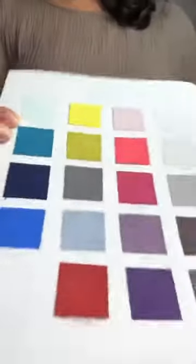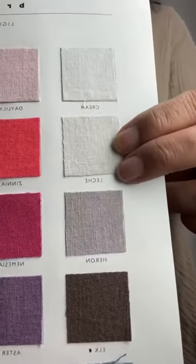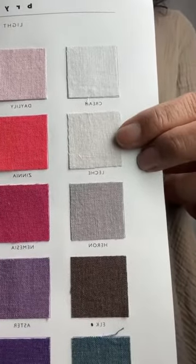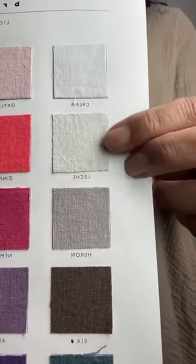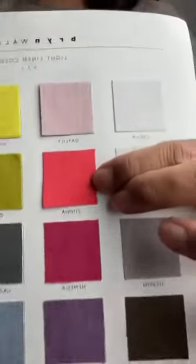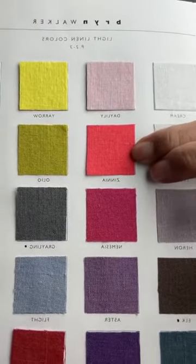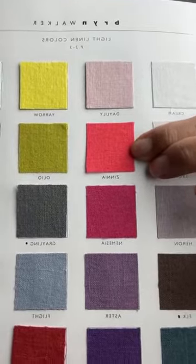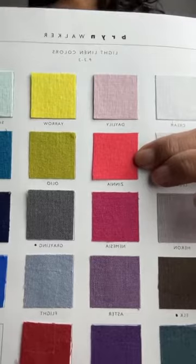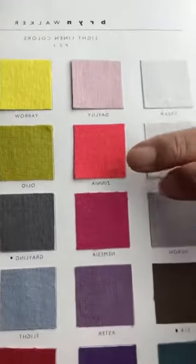That one's called Saltwater. This one here is called Lèche, as in, I think, Dulce de Lèche. And to me, that looks like a vanilla. It's a cream with no yellow in it, with just a tiny hint of brown. This next one here is Zinnia. So Zinnia is a coral color, but it is also in the neon family. I want to say it's somewhere between a highlighter pink and a highlighter orange, leaning towards a highlighter orange. It is a very vivid color. So it's a coral, but it's a vivid coral, and it's called Zinnia.